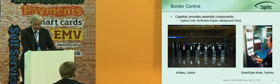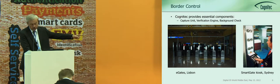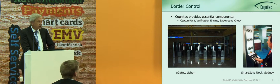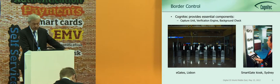Okay, just a few examples of these applications. Border control, you see here a number of e-gates. On the right side, let's say a historic photo of a kiosk that we deployed in 2002 at Sydney Airport, the so-called SmartGate. It was the very first e-gate, if you want, using face recognition at the time. On the left side, a number of examples of modern e-gates like the ones in the UK or here in Portugal.